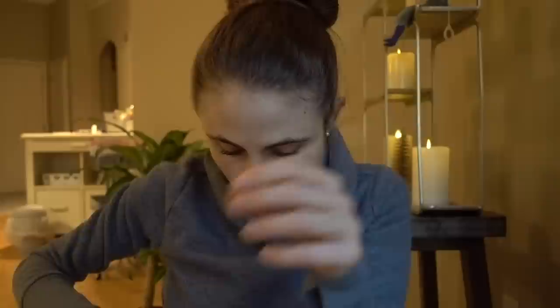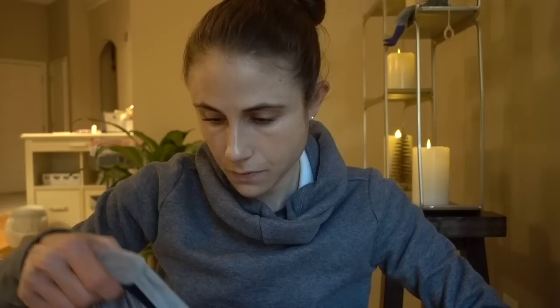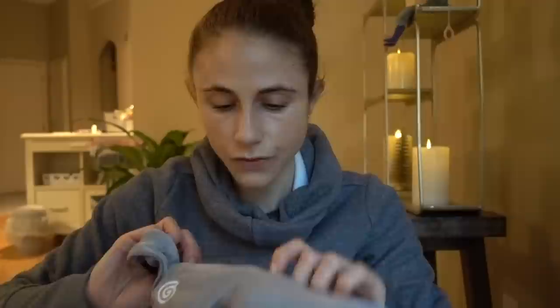Gravity weighted sleep mask. I love these things. Sleep masks. Oh yes, I'm all about that. All right. It's weighted. I love that kind of thing. It really helps. Oh, and you can adjust the pressure, how tight it is on your face. I'm definitely gonna use that.